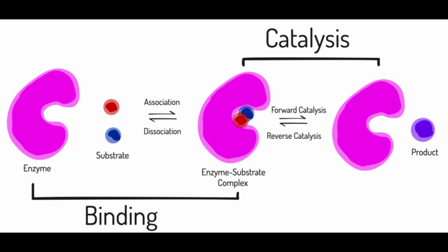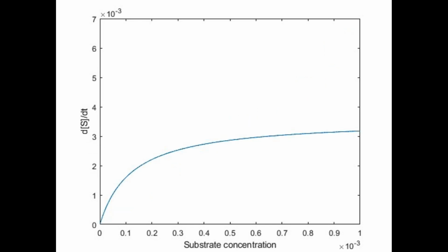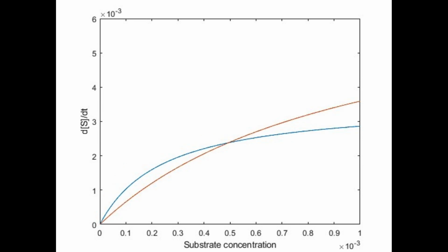Usually, if a variety of enzyme has a high maximum rate, it will have a low affinity. So, there will be a positive correlation between Vmax and the half saturation constant. The implication of this is that virtually every environmental microorganism will be faced with a trade-off. If it can metabolize substrates rapidly, it won't be able to utilize the substrate at low concentrations. Conversely, if it can use the substrate at low concentrations, it can only metabolize it slowly at any given concentration.